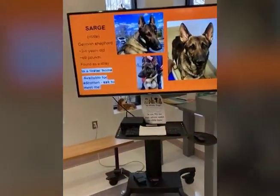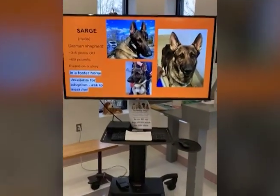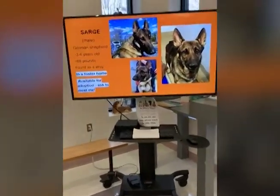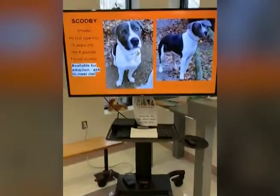Sarge is available for adoption. He is in a foster home. He is a German Shepherd, and he's about 3 to 4 years old. He's about 69 pounds. And this guy picks his people.